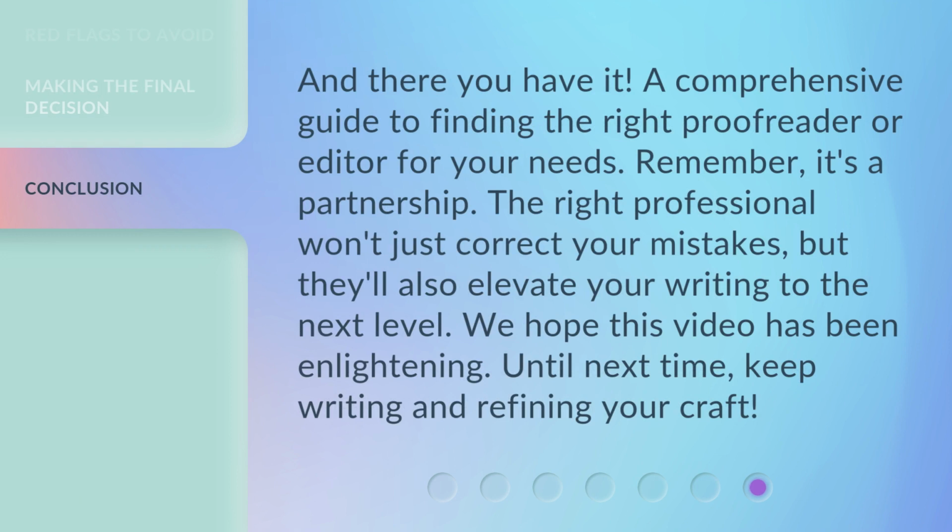And there you have it, a comprehensive guide to finding the right proofreader or editor for your needs. Remember, it's a partnership. The right professional won't just correct your mistakes, but they'll also elevate your writing to the next level.